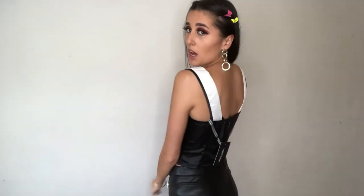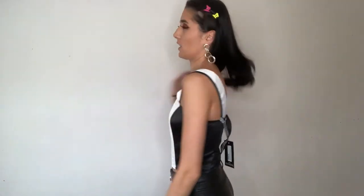I just think it looks a bit weird, and they're a bit loose on my shoulder. So yeah, the straps are just too big for me. And you're not able to adjust them, which is kind of annoying. If you're just standing like that, they just keep falling down, which is kind of annoying, because I would have kept the top if the straps fitted me, or if I could adjust them. Because if you look at the back, you can't adjust them. That's the only downfall to this top, but I do love it.